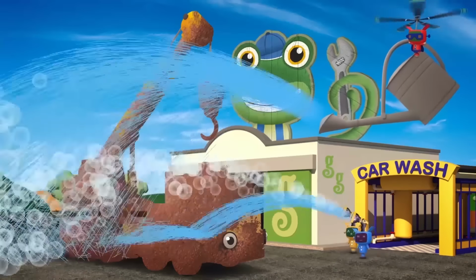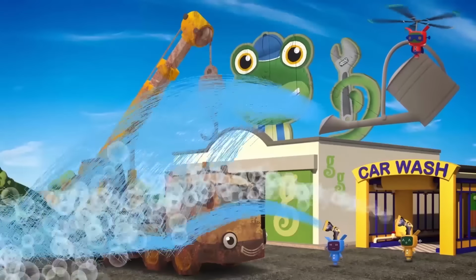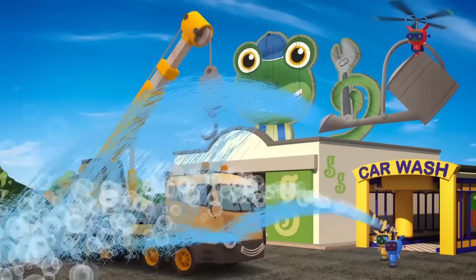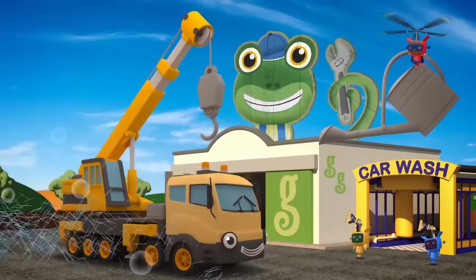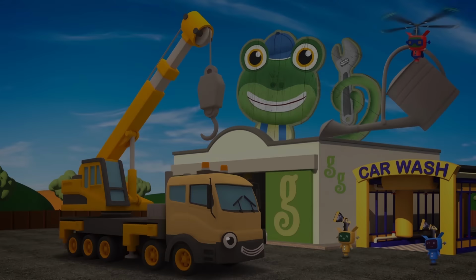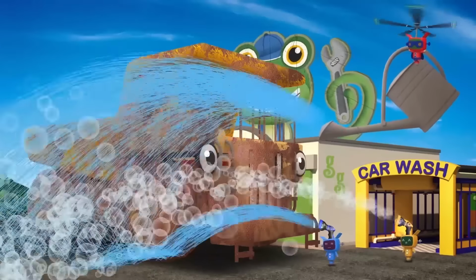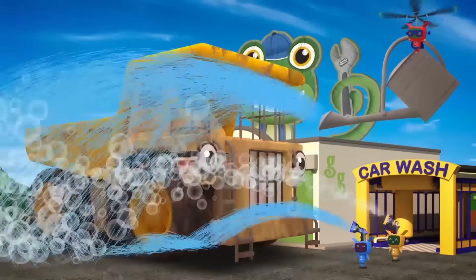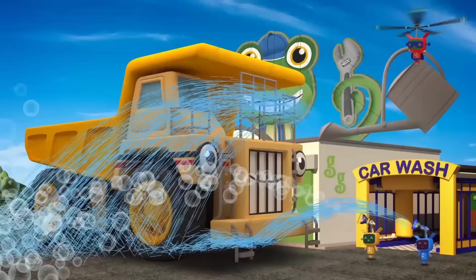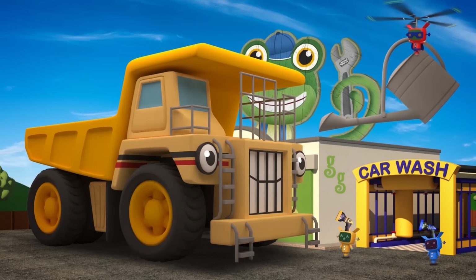Our 9th friend's too big for the truck wash. She's so giant there just wasn't room. It's Caroline, the mobile crane, with her telescopic boom. We've already cleaned up one dump truck, but now there is one other. George, the giant dump truck. He's Dylan's big, big brother.